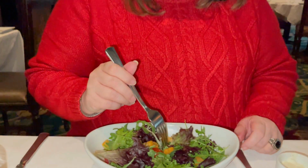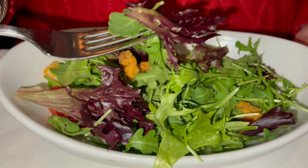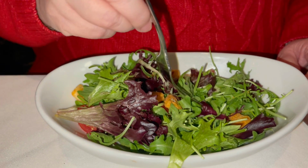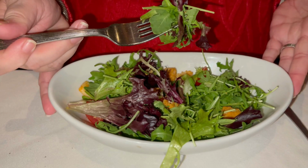Everything's very fresh and it's delicious. That salad, I love how they got the greens all mixed up, and I love that type of salad. Everything in it looks to be nice and fresh, and it's a good sized salad too, I think. Yeah, it really is.